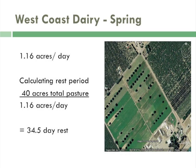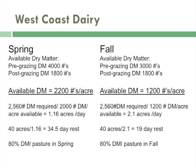So what happens then when we get to the fall? Well, in the fall, we have a much slower regrowth rate, and our warm season grasses just don't have the tonnage that our spring feed has. So we've calculated our available dry matter at about 1,200 pounds per acre during that period of time. If we take our dry matter demand, if we're going to maintain that 80% DMI from pasture, 2,560, and divide it by what's available at that time of year, we need 2.1 acres per day. And that would calculate into a 19-day rest.